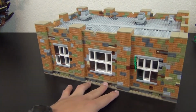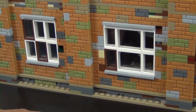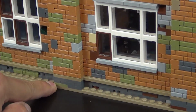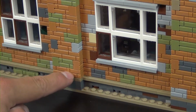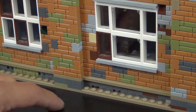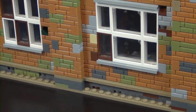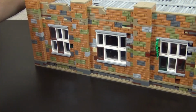That's pretty crazy. And then down here at the bottom, it's kind of hard to tell, and the detail I wanted really didn't come out exactly the way I wanted. You can see I have 1x2 plates, and I offset them almost like the profiles of the masonry profile bricks, but it really didn't come out the way I wanted. Then some of the studs and other little colors are sprinkled in down there. So that was kind of disappointing.